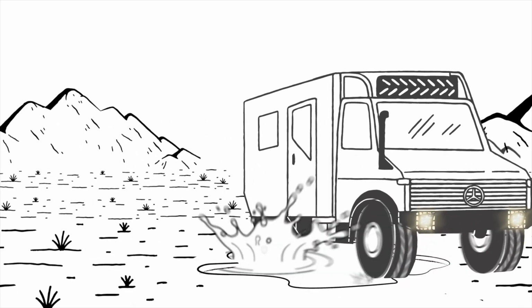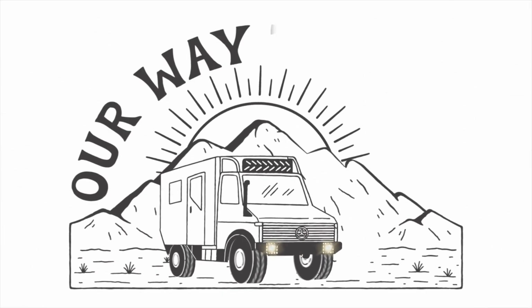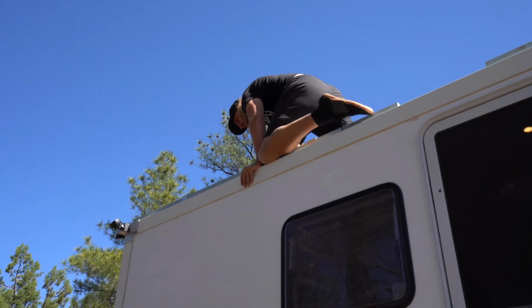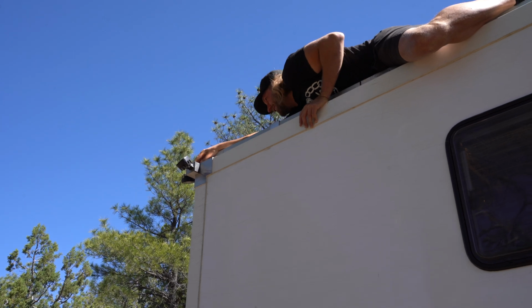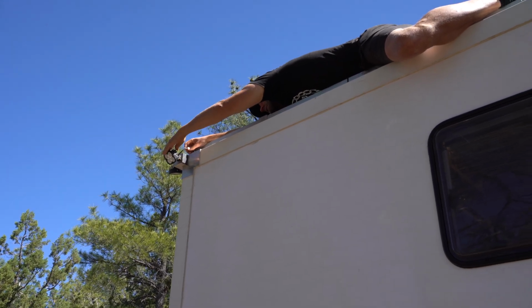Do you want to show them the real damage? Yeah. Hey, if things aren't breaking, you're not using it. Pretty risky. Oh, that's gonna be tough because it's tight. Oh, it's got spun. There we go.